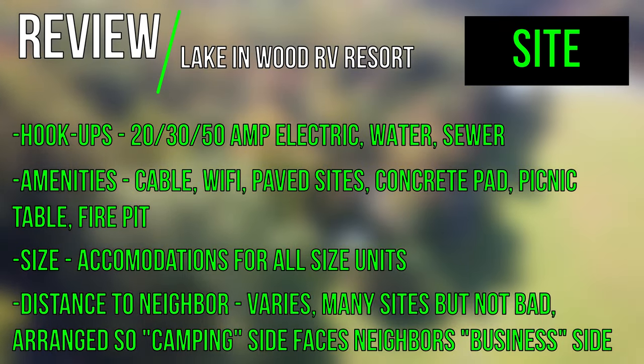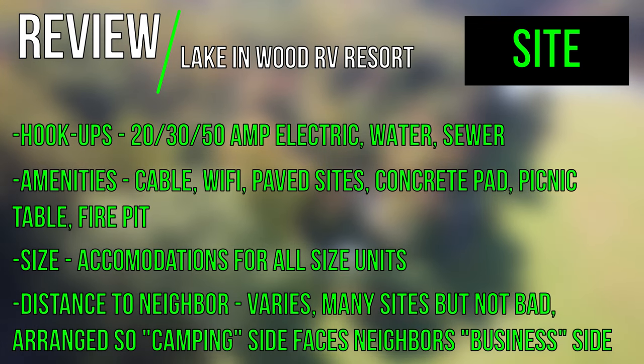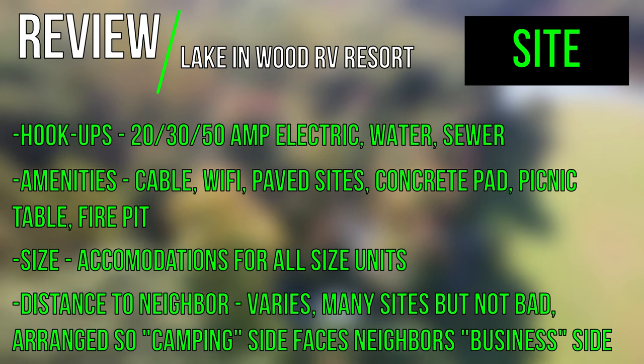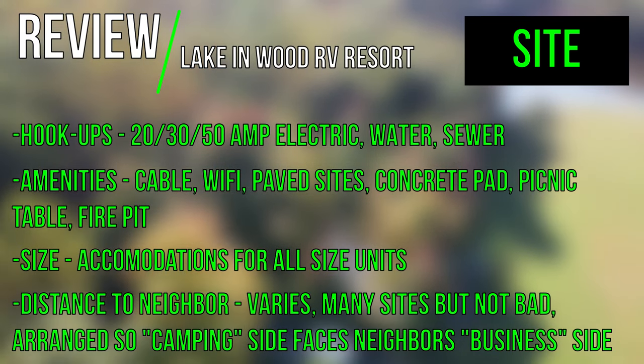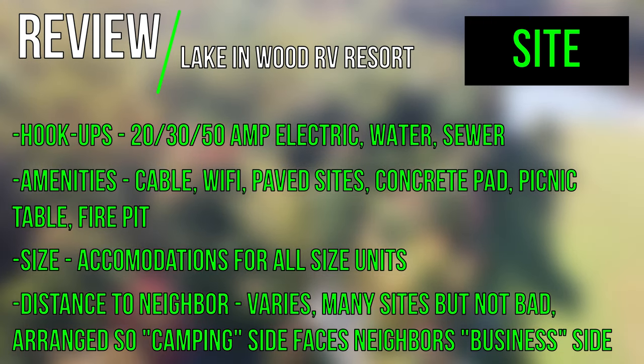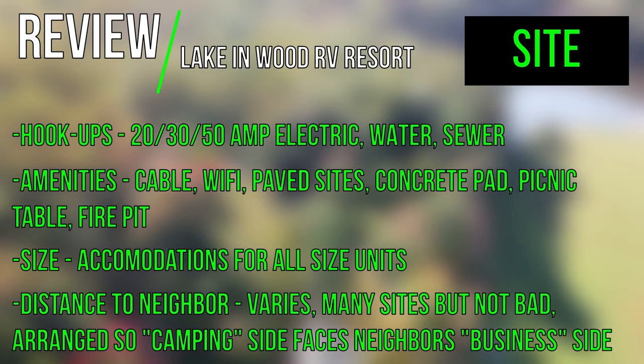As far as distance to your neighbor, again, I was in a tighter area of the campground, but it was fine. From what I can see walking around, I did think that a lot of the sites had more than enough space for a campground as large as this one.